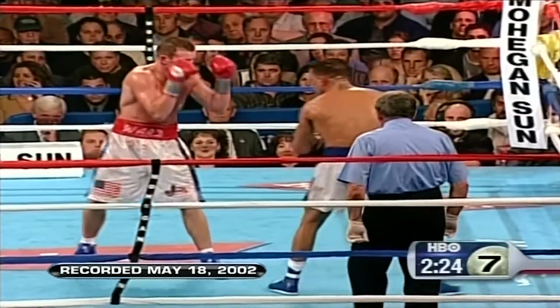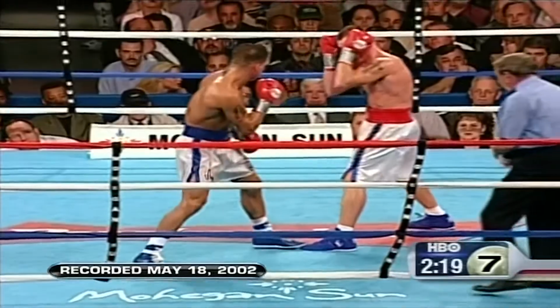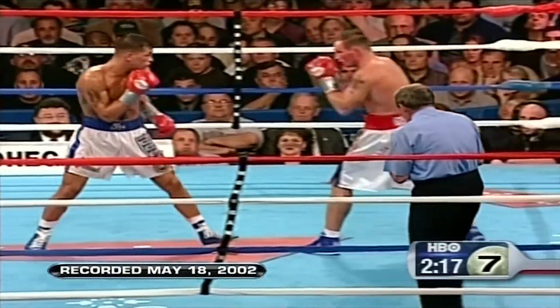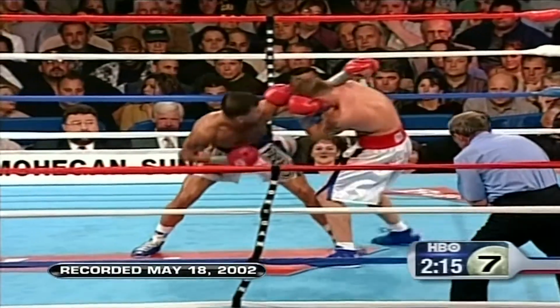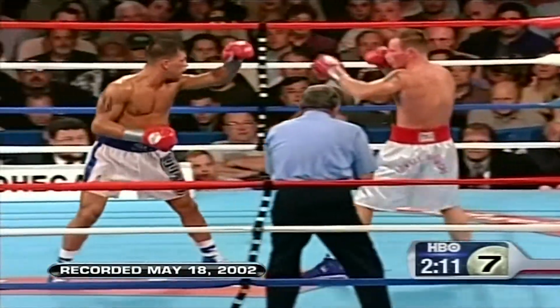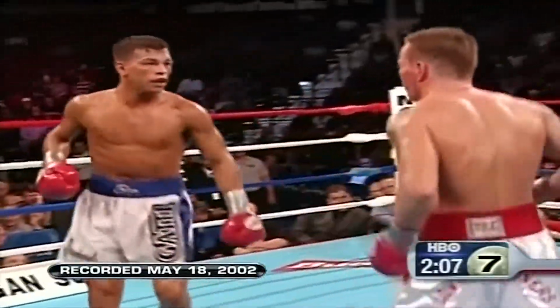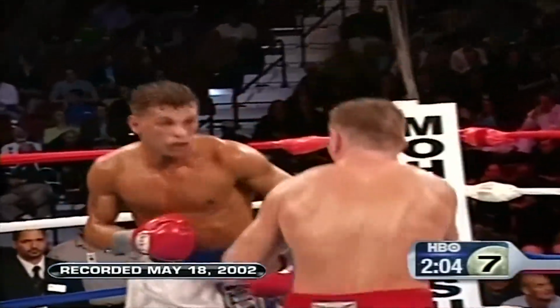And it was a great rally by Ward at the end of round 5. Round 6, Arturo Gatti comes back strong. 4-2 Gatti, but Gatti by only 1 point. I have Gatti ahead 4-1 and 1 even because of that point taken away. And for the moment, Gatti has succeeded in tempting Ward back into a boxing match.